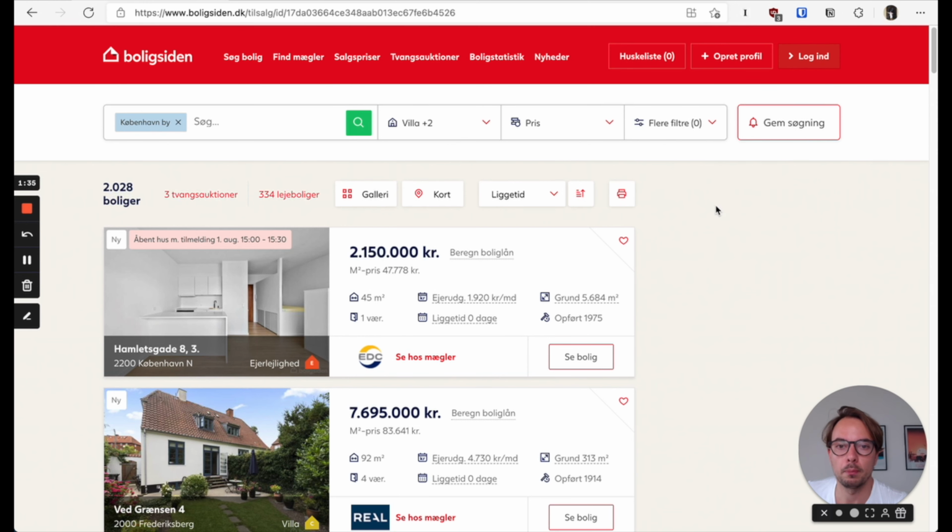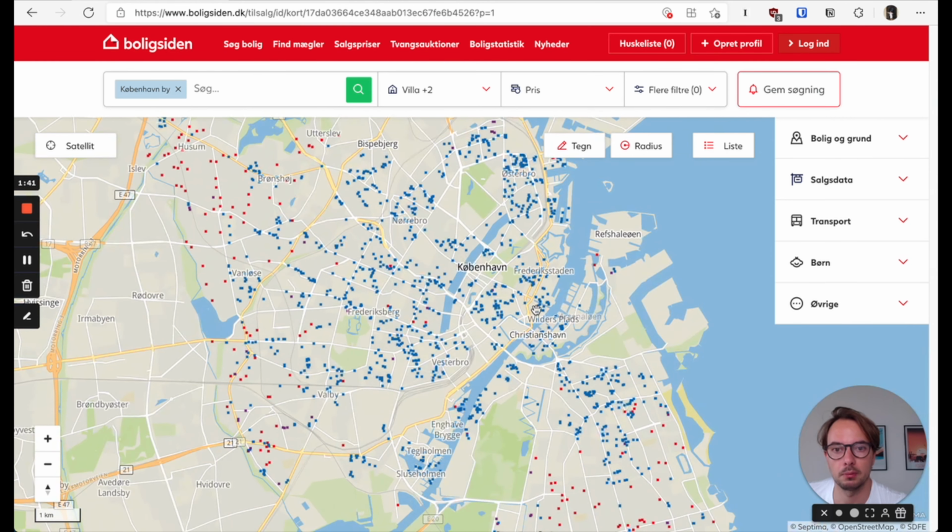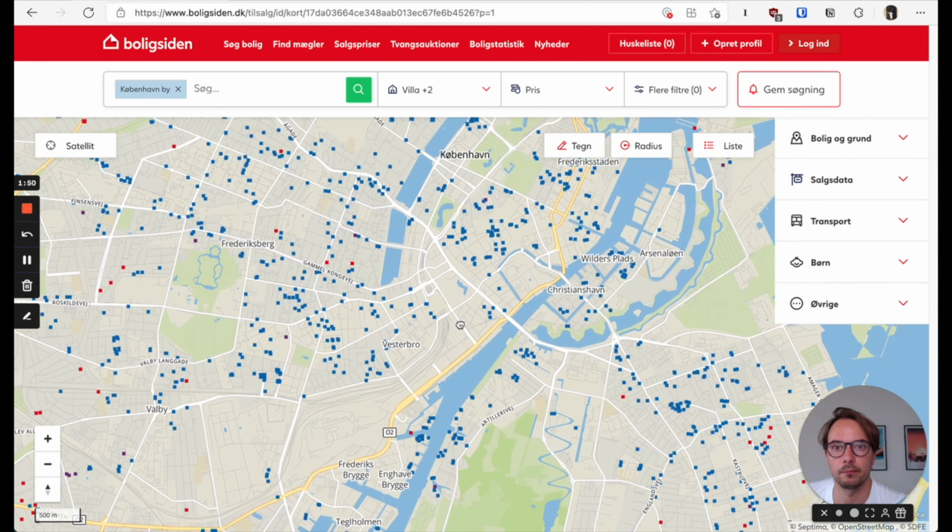And once you open this, I prefer to see it on a map. It's a bit more intuitive. And then, yes, you can see the map. You can see it in different colors. The ones in blue are the apartments. The ones in this purple are the terrace houses. And the ones in red are the houses themselves, the villas, what they call them here.